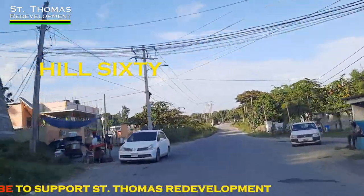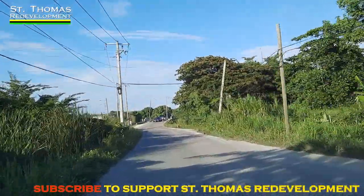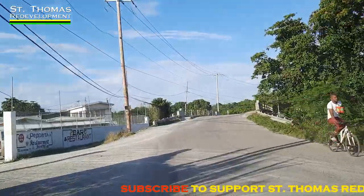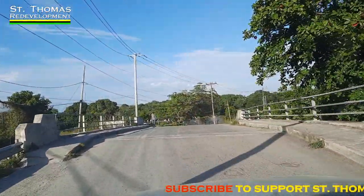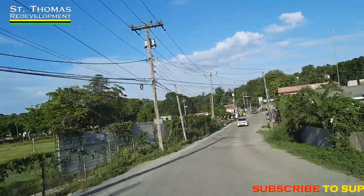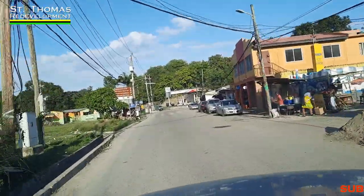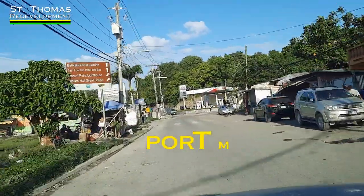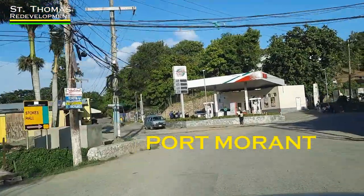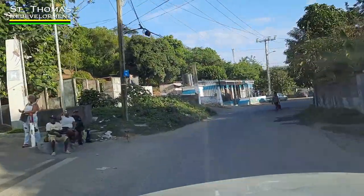We are about to approach the Triangle Bridge. Technically, one could argue it's the worst bridge in Jamaica, because it's built like a triangle. If you know what a triangle looks like, you go up and then have an apex and then you go down. So that's how that bridge was built. Not the best.